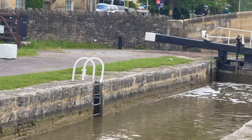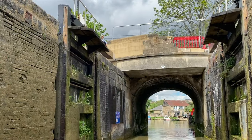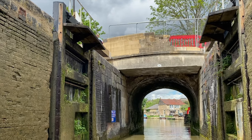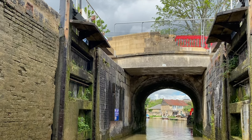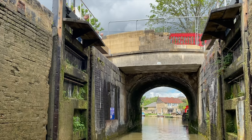The lock is nearly ready. There you go. So you can see now, there's the bridge going over the lock, and you can see exactly where the car went into the side of it. I expect they'll be repairing that soon.